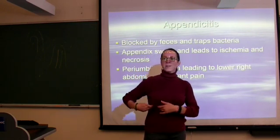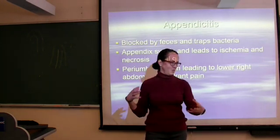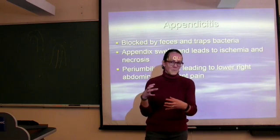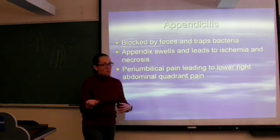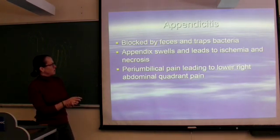See what I'm saying? Pancreatitis, same thing. Gallbladder, same thing. It needs to be swollen and infected enough to expand to touch the abdominal wall, okay? You do get those weird referred pains too, which would be a good thing to review.